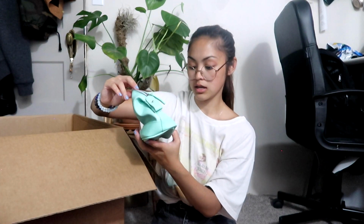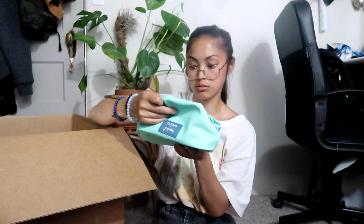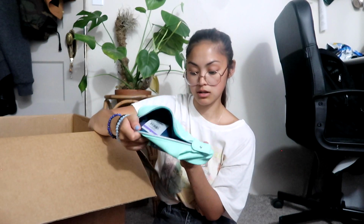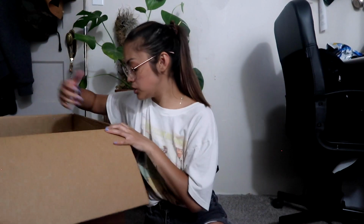Here's another beanie, and it's by Free People. Here is a, I don't know about this brand. Oh, but it doesn't seem like it retails for much. It's Elemis and G Roche. I might have to look that up, but it only sold for like $3 at Last Chance, so who knows.